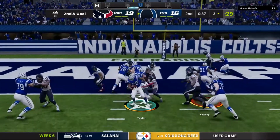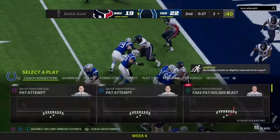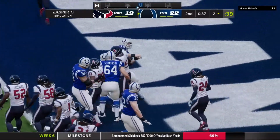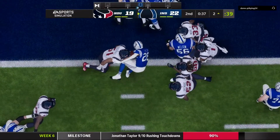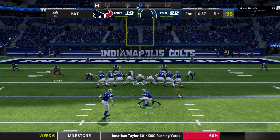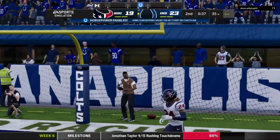They'll look to run with Taylor. And he's into the end zone. Touchdown, Indianapolis. Jonathan Taylor on his way to a monster game. 3 first-half touchdowns. And the Colts are once again going to retake the lead. Now Blankenship on for the PAT. And that will make this a 4-point game.